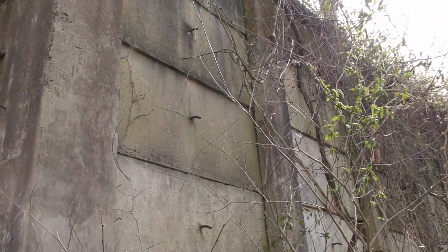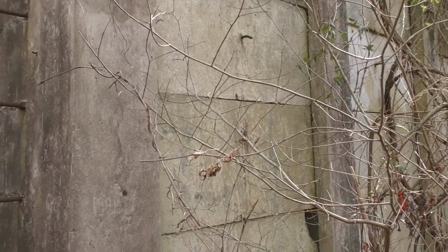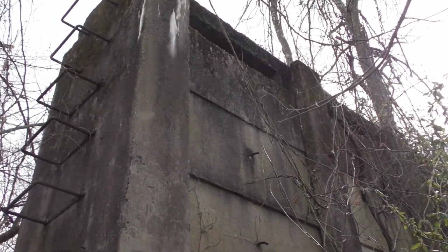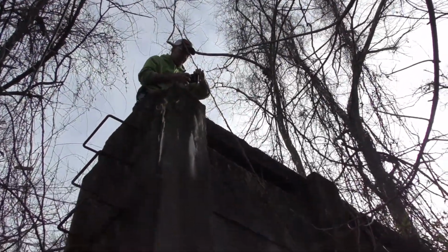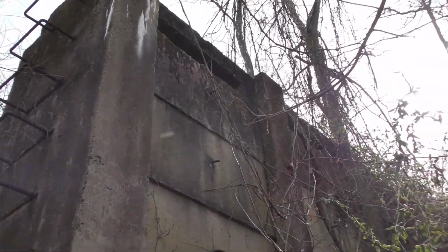Oh, okay. So I guess that's how you let the water level get to a certain point, and then you just stick them in for the water to get deeper, almost like a dam. So he's up there doing that. And I guess it's the same on the other side then.